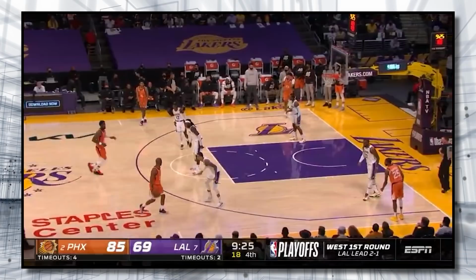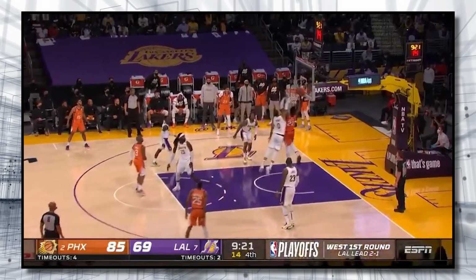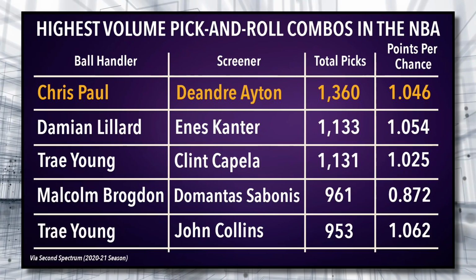Ayton averaged career lows in points and shots per game, but his role as a strong screener is critical to helping Paul and Booker generate buckets. During the regular season, Paul and Ayton paired up to run a pick and roll more than any other combination in the league. But the ball didn't always end up with Ayton, since he'd roll hard down the lane just to force defenses to rotate to stop a lob.